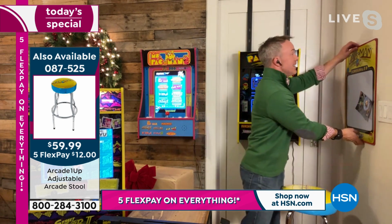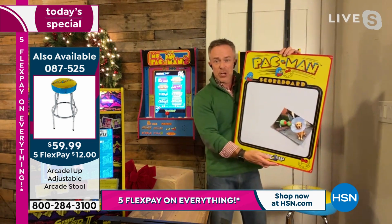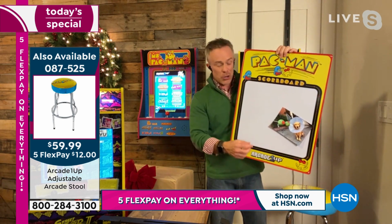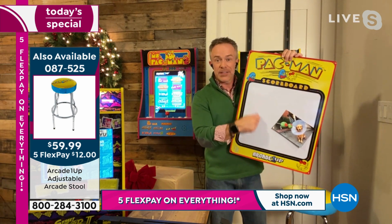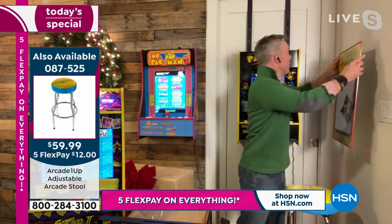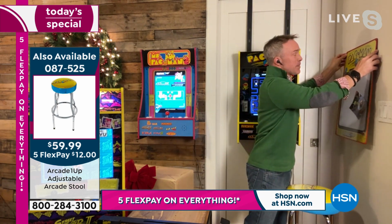Then I actually love these tin scoreboards. You get a chamois, you get a dry erase marker. They're magnetic, so you can even use it as a magnetic bulletin board. Keep score, leave notes. It really kind of just sets the mood for the kids' room, the game room. I mean, this is what would be behind the bar.